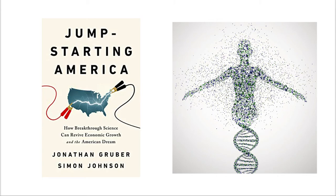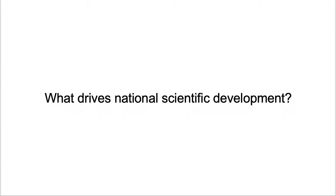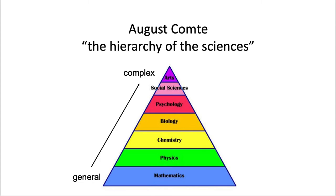One of the well-known examples is the genome project. The federal government invested $3.8 billion in this project, and the economic impact of the project is at least $700 billion. So we know science is crucial to the economy, but do we know what drives scientific development? Let's see what classical theorists say about scientific development.